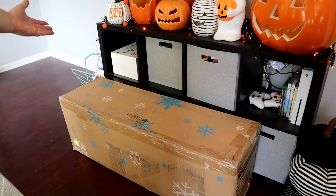So we're going to start with the tree and then we'll kind of build the room around it. This tree is huge. I'm so excited. It is sitting over here in a box. I don't know if you can see the box where you're at. So I'm going to unbox the tree and put it together first, and we're going to put it in this corner.